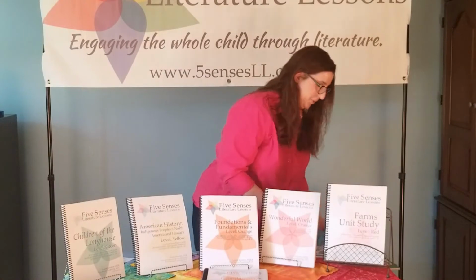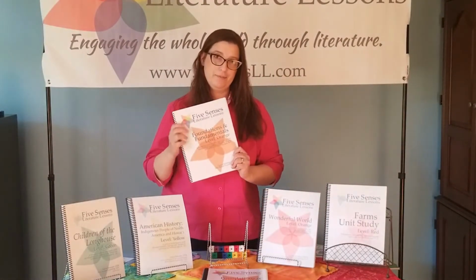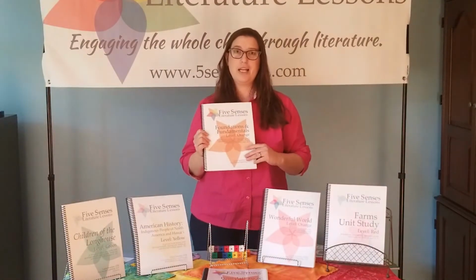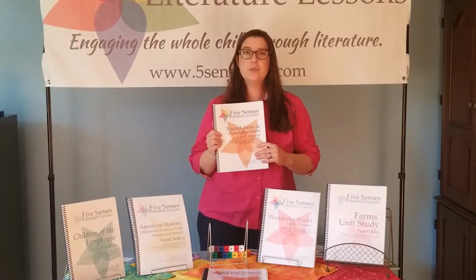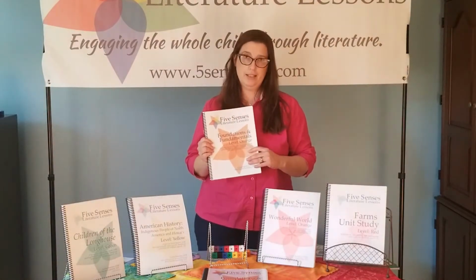Moving up the table, our next program is Foundations and Fundamentals. Foundations and Fundamentals was my answer to how do we teach letters and numbers and shapes and colors in a more interactive way. How do we take those topics kids need to learn and teach them in a way that's going to work for your child?